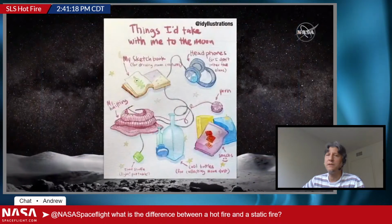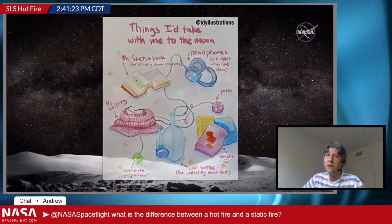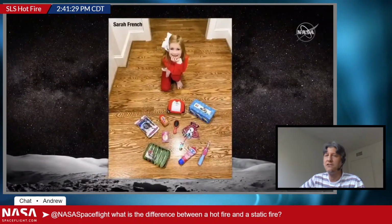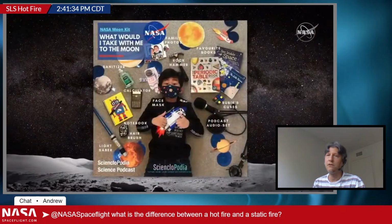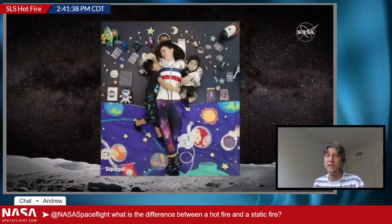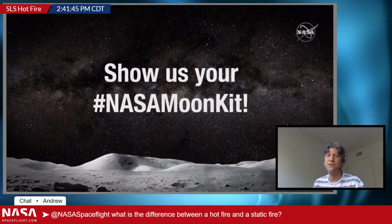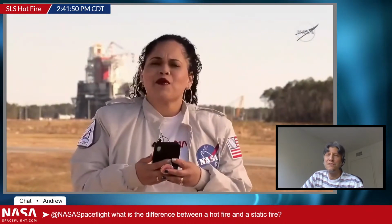So this is a little bit different than an acceptance test. Like we were talking about green run before, in a pure green run they would fire the engines, take it through purely a flight throttle profile, run for 8 minutes, and shut down. This is a green run of the stage, and they're going to take this opportunity to do these experiments.